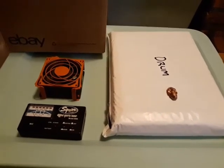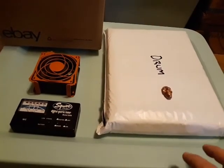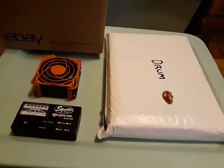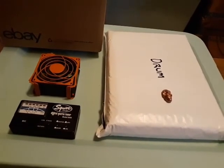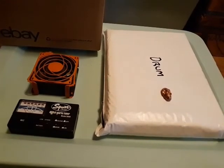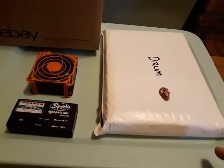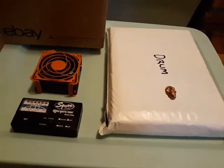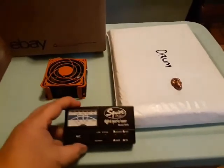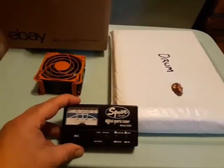I put $39.95 with shipping on top. Best offer. Had an offer come in of $20, and I counter offered at $25, and they bought them. All in, it's $29.93, I believe. They ship media mail. This is a Squire by Fender digital tuner.